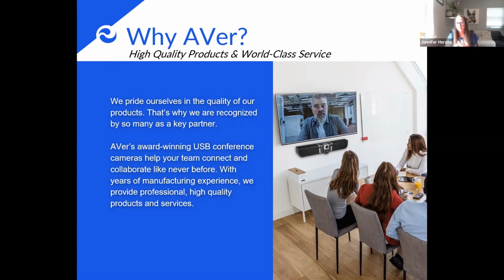If you don't have the ease of use component, and I don't care how good the quality is, if it doesn't work and isn't easy, people aren't going to adopt it and they're not going to use it. And so I was happily surprised when I came on board that AVer covered all of those, and all affordable products. So it speaks for itself.